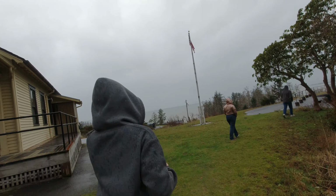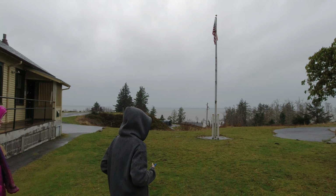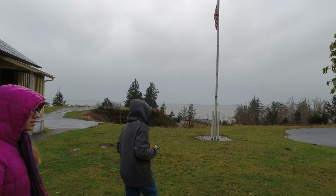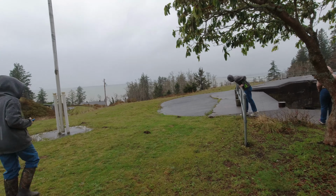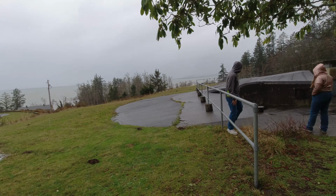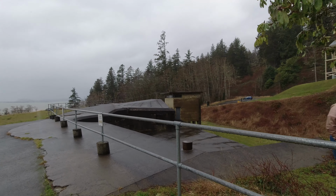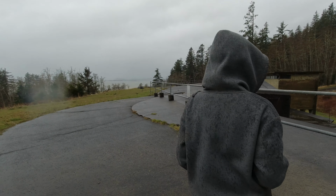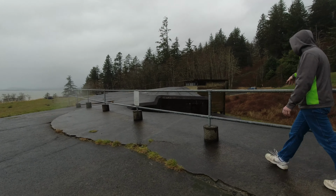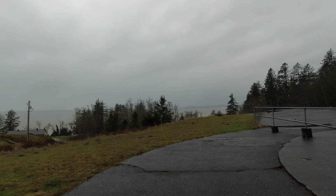Oh, there it is. It's down there. There's the gun. I don't think you're supposed to go on that side. Why not? There's nothing really to stop you. That's just to say, hey, if you fall, it's your own problem because you went on the other side of the fence. There's the mouth of the Columbia.